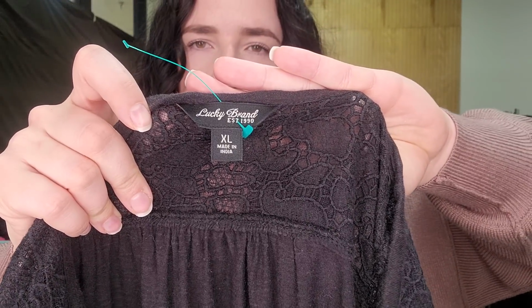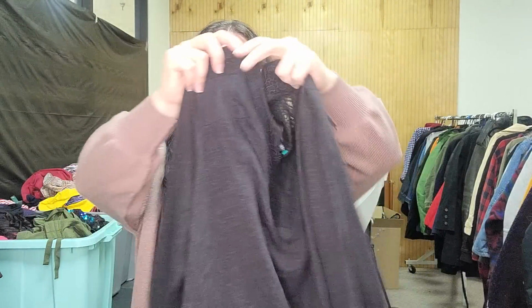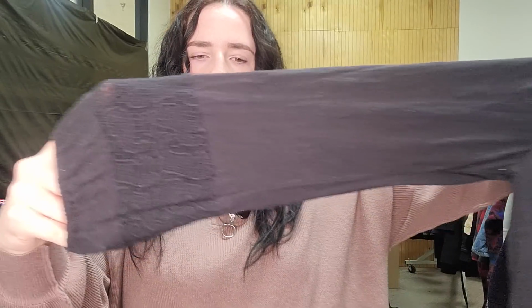This is a Lucky Brand extra large. I try to pick this up in larger sizes, but I got this one because it was an XL, plus it was long sleeve, and it actually did comp pretty well in the color black. Being long sleeve has some nice interesting details. I'll only ask for $25 for that, but it should flip pretty quickly.